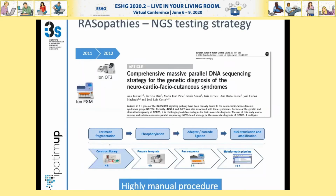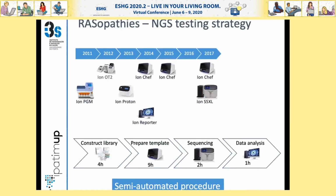Importantly, the increasing number of genes associated with these disorders became more and more prevalent, so we had to increase the number of genes included in the tests. With time, we increased our capacity to automate the test, in parallel also increasing the number of genes being included. This allowed us to reduce the turnaround time to close to, let's say, 15 days.